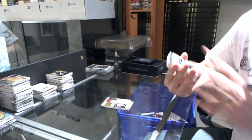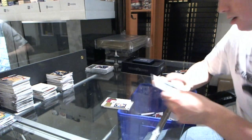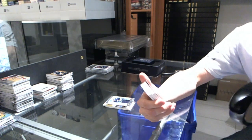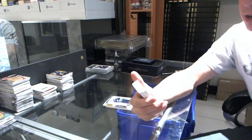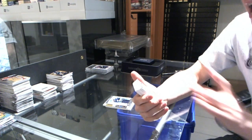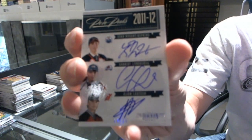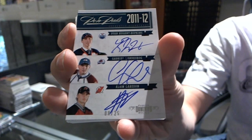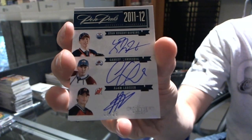We've got a jersey, numbered 100, for the Vancouver Canucks, Zach Cassian. Oh, very nice. Numbered 8 of 25. Pen Pals triple autograph, which will be randomed between the Devils, Avalanche, and Oilers, Adam Larsson, Gabriel Landeskog, and the Nuge. 8 of 25 Pen Pals triple auto, Larsson, Landy, and the Nuge.